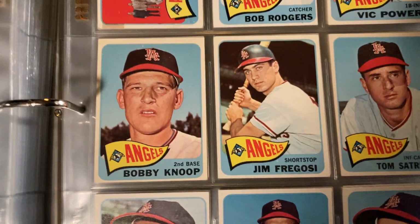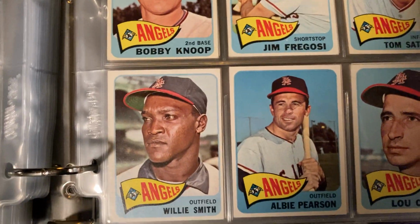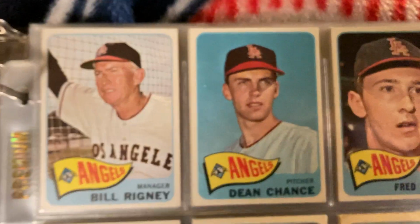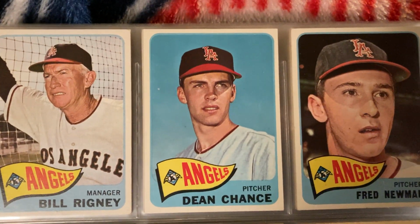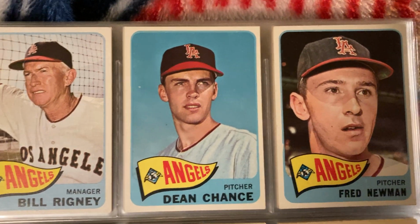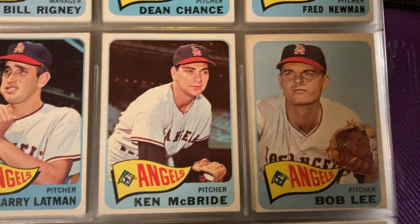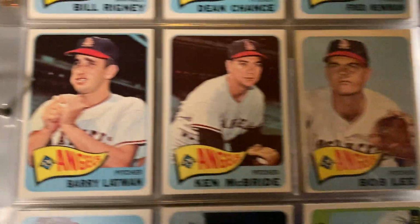Jim Fregosi and Bobby Knoop were a good double play combo. A little 5'5" center fielder there, and L.B. Pearson. But a great pitcher there in Dean Chance. That 64 season, he won 20 games, had a 1.65 ERA, led the league. It's one of the best ever, and he was, I think, 22, 23 years old that season.